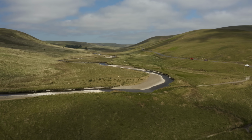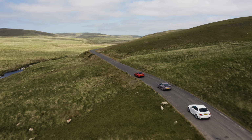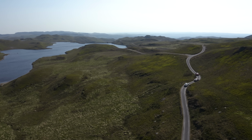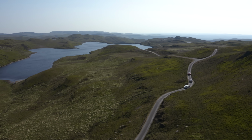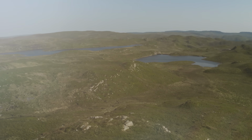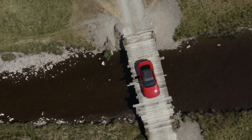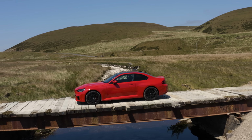So here's what we're going to do. We're going to drive them until the road runs out. We're going to find some very twisty ones and we're going to count the gear changes. And the one that's made the most wins. Or something like that. We'll keep it real. This is not going to be some fast and furious shift fest. Right, let's start in the M2.